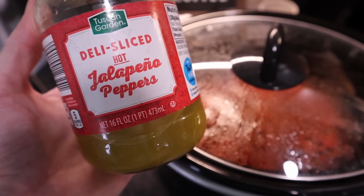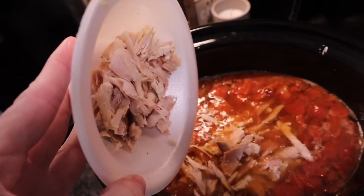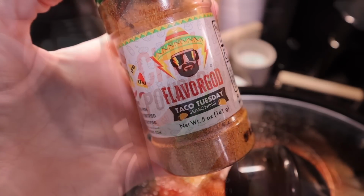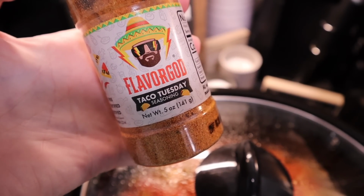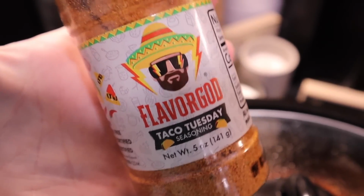Secret ingredient: I add about half of that liquid into my crock pot. Chicken, your seasonings of choice. I'm adding chili powder and I'm gonna also add Taco Tuesday. Now, this is again, Flavor God. The little packets that you'll buy in the store, most of the time, those are gonna have maltodextrin, dextrose, sugar.